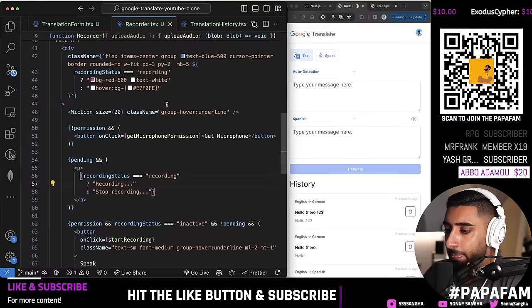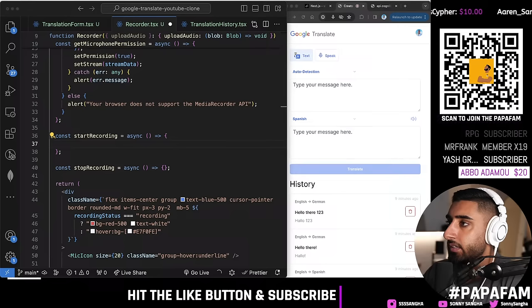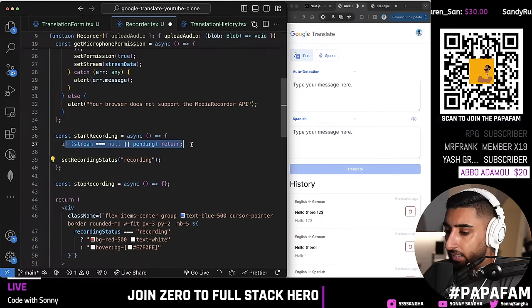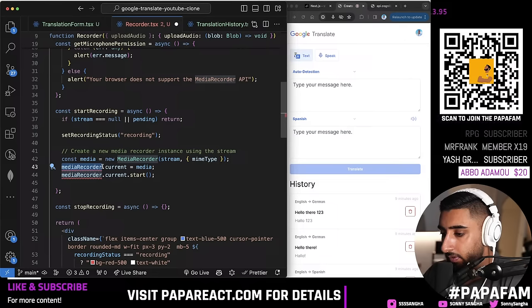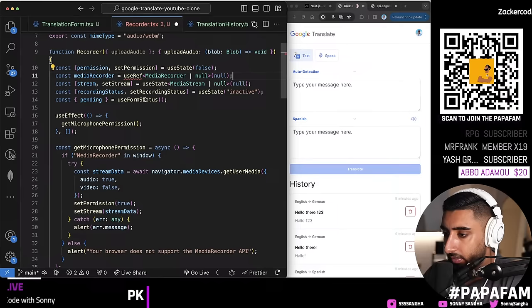Okay. Now, after this, for the start recording button, we're going to go ahead and tap into this. For start recording, first thing we're going to do is set the recording status and do a little defensive programming. If we haven't got a stream, we don't have permission and we don't have a pending state, then we're going to return. Otherwise, we're going to start recording from the user's microphone. The way we do that is with mediaRecorder.current. Now, if you're wondering where the heck is the media recorder, well, we just create it at the top over here, like so, with a useRef.